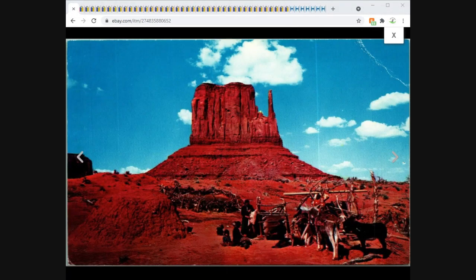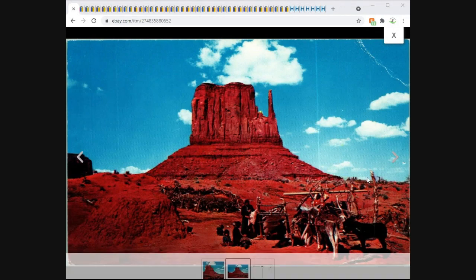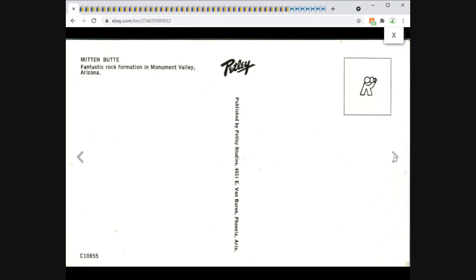Moving right along. Monument Valley, Arizona. This is Mitten Butte. Wonder why they call it Mitten Butte. Looks like Michigan to me. All right, Navajo Indians. Yeah, another chrome postcard. Clearly condition issues. Priced accordingly. $3.75, free shipping. Is it posted? No, but it is creased.